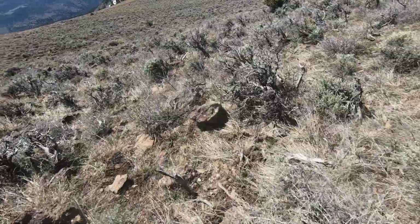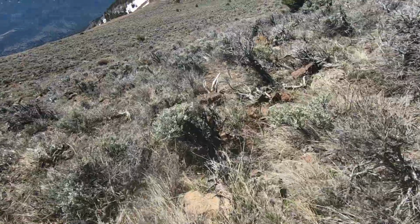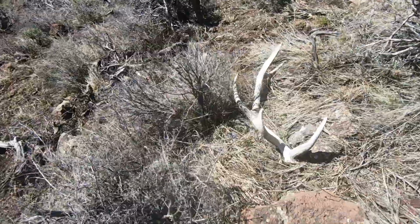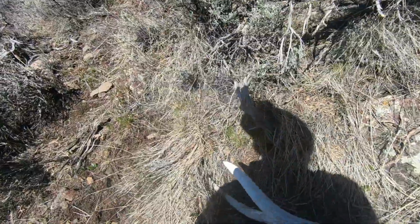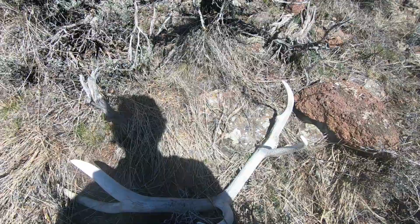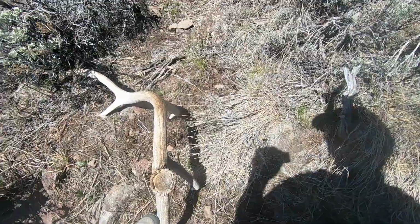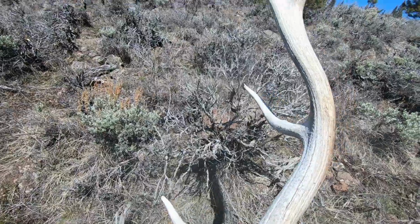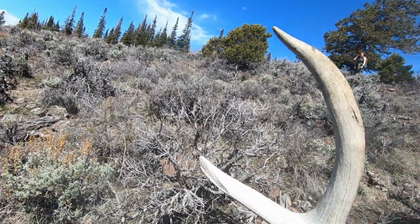Looks like I just found my first one. Might be hard white. Sweet. Definitely not this year's. Just shows you how much you could skip walking. Let's pull them out. So maybe just 1 year old. Cool, cool. Well, that was last year's. Yeah, it's not new, but pack it out.